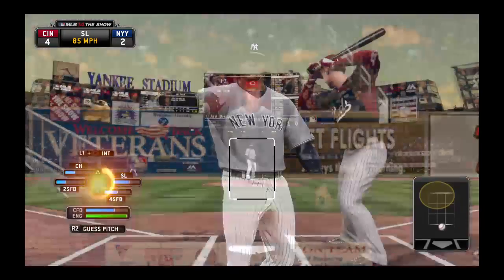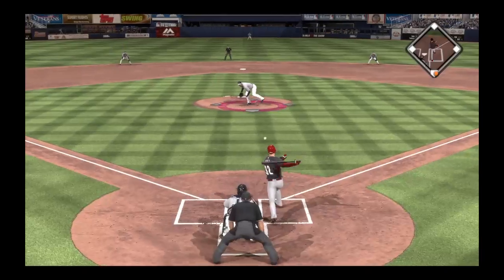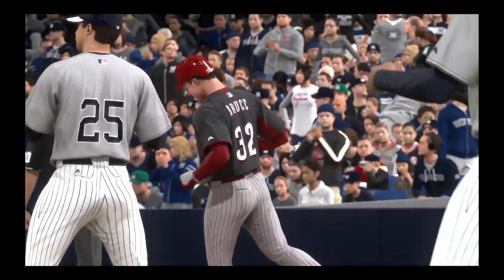Oh, had him chopping at that one. It's 0-1. And he's always so tough on left-handed hitters. That slider is just so difficult to pick up. Throw to first gets him, so the leadoff man's retired here to begin the 6th.